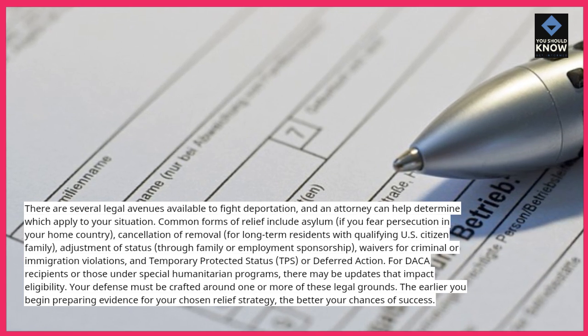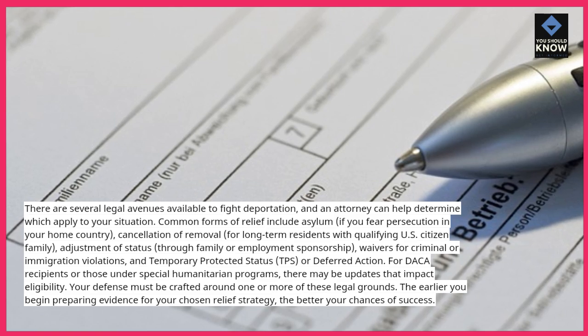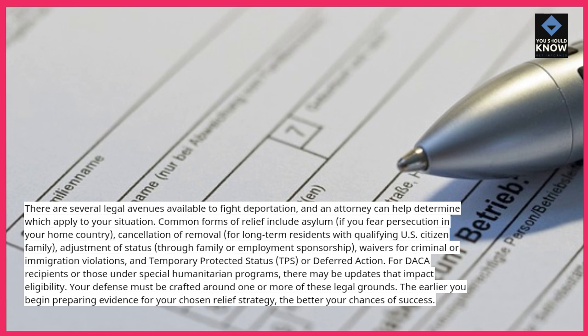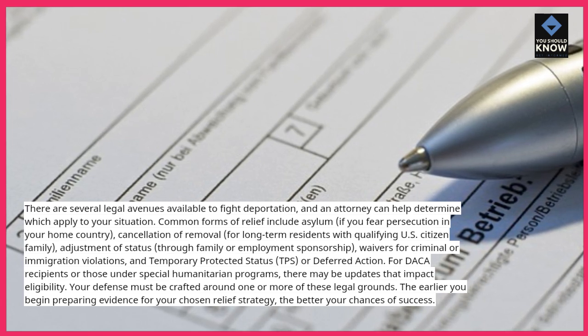For DACA recipients or those under special humanitarian programs, there may be updates that impact eligibility. Your defense must be crafted around one or more of these legal grounds. The earlier you begin preparing evidence for your chosen relief strategy, the better your chances of success.